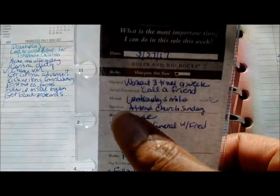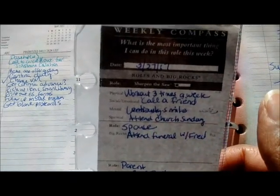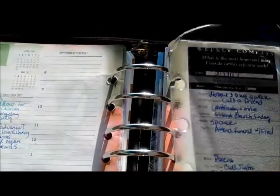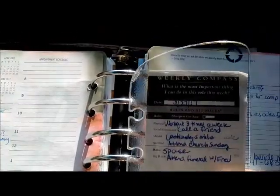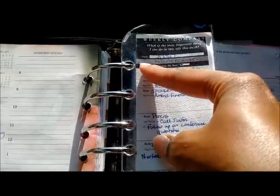Next, spiritual, and the most important thing I can do spiritually this week I put was to attend church on Sunday. So I hope this gives you an overview of the weekly compass and its importance in your planner.